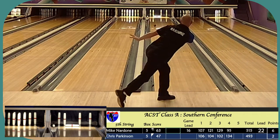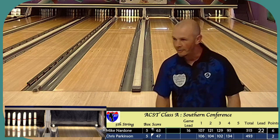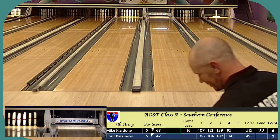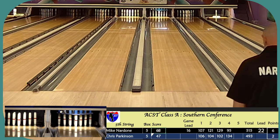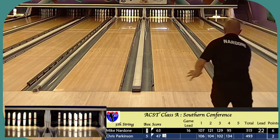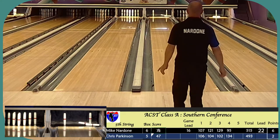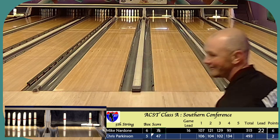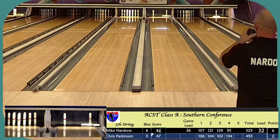Up against Parkinson's 47 in a ball. Look at that! Oh boy! Right where you'd put it with a left to right ball. That was the 4, 7, 9, and 10, I think, and his third spare in a row. How about 8 on the fill, but a brutal 4, 10 left to keep that string going. So it's 81.